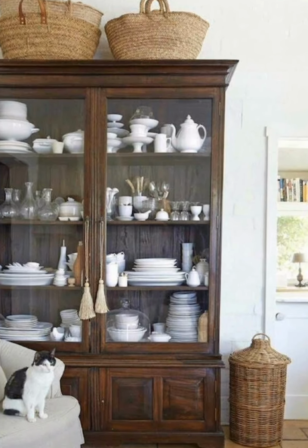Coastal cottage is light and breezy, with blues, whites, and natural textures like rattan. Farmhouse cottage is more rustic, with chipped walls, vintage enamel and handmade furniture.